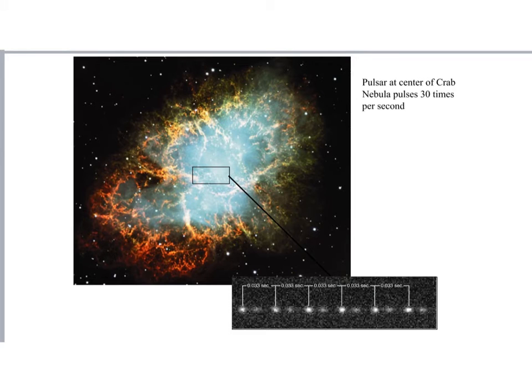Here's an example of the pulsar at the center of the Crab Nebula. We've seen this supernova remnant before. Okay, so the pulses, look at that. There are about 30 pulses per second. So this is real observations. You see the intensity of that thing that is somewhere here in the center, coming up and down in intensity.